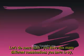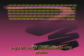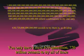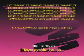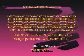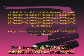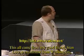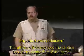Let's do some math. You have this many different combinations you have to try to get the correct combination for one protein. You only have a mere 630 quintillion, 720 trillion seconds to try all of those combinations. So, dividing that into that, you get this number. Written out, this is how many changes you need to make per second for 20 billion years to make one protein by unguided processes. This all came from my good friend Stan Lutz, who is a creationist in Washington.